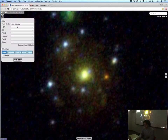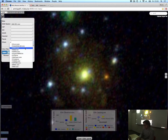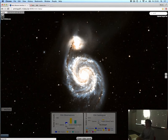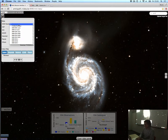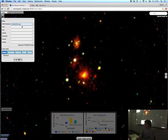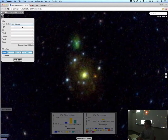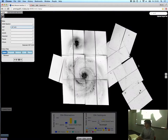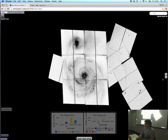This is the M51 galaxy, a very well-known object, typical first light of many ESA observatories. That's the optical image from the ESS. We can look at the CDS map, and now we can look at the ESA map. We have also created these multi-resolution maps with HST data. And look at what happens when you do this.